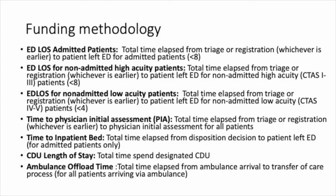The second one is the high acuity non-admitted patients. So those CTAS 1, 2, 3s, the sicker ones, having to be seen, treated, and given a disposition, meaning they go home, in under 8 hours. The lower acuity, less than 4 hours. Time to physician assessment, time to inpatient bed, CDU length of stay, which is a clinical decision unit, a code we use for people who end up staying a lot longer for psychosocial issues or more complex monitoring. And the last one, offload times.